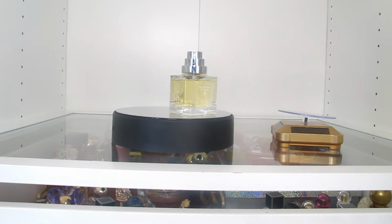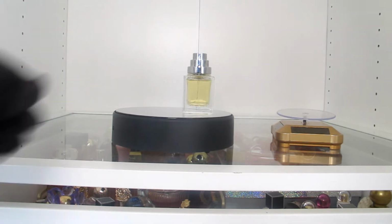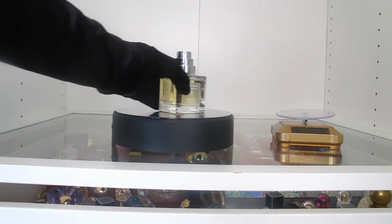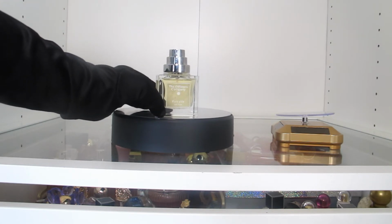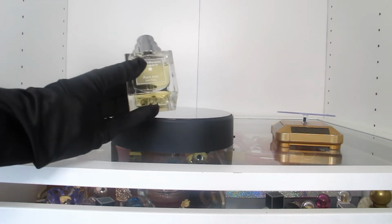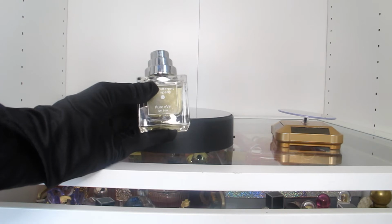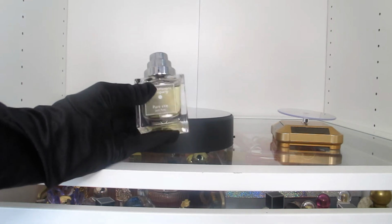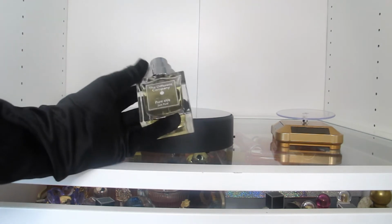It's not that widely available, but you might be able to find it online. This is also not a new release, as far as I know, but it's still available. Again, that's The Different Company, just Pure, and you find it under the name Pure Eve. I have 50 milliliters, that's 1.7 fluid ounces.